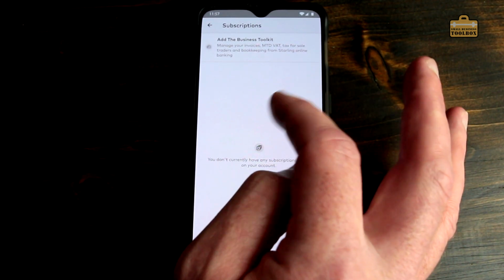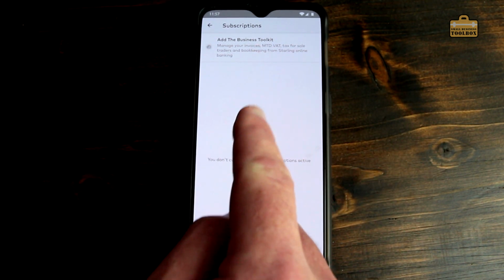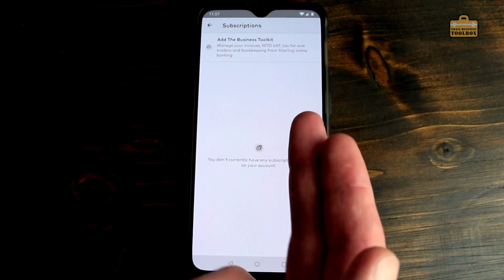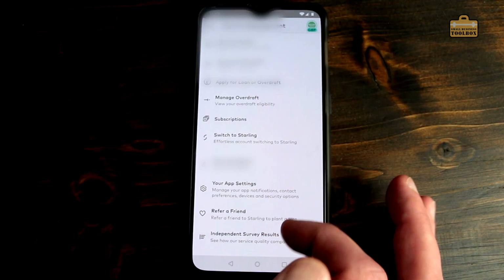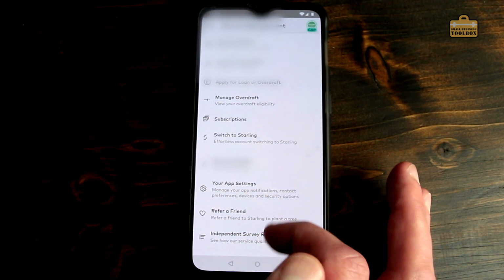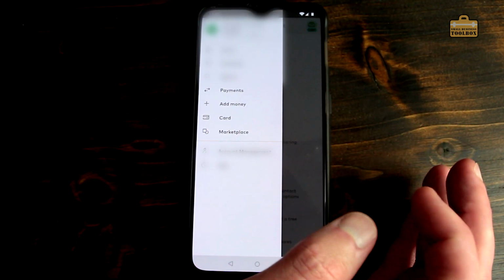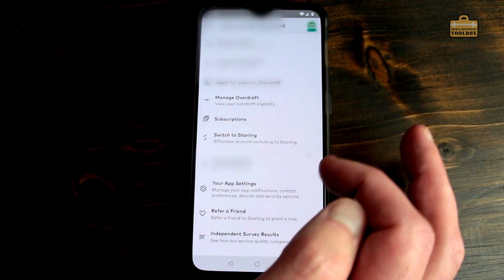I'm going to talk about this in a separate video because it's quite a big topic, but this is where you more or less have a fully functioning accounts package built into it, but you do have to pay extra for that. But I'm not going to go into it in this video. And then you've just got personal details and all that sort of thing. So that is the app in a nutshell. Nothing more to it than that. Nice and straightforward.